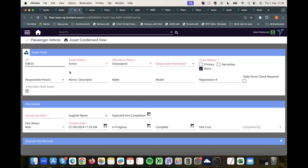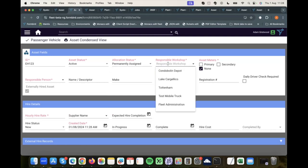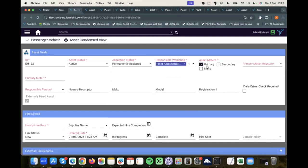I'll just use EH as external hire. I can set its allocation status, so I'll say it's permanently assigned. I need to decide a responsible workshop. I can choose whether it has meters, and this will determine whether on the daily driver check sheet the operators are required to enter the meter readings of the asset.